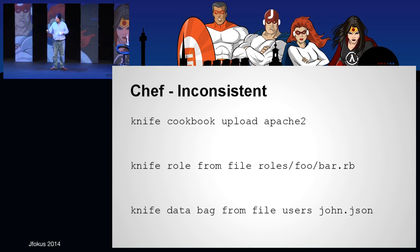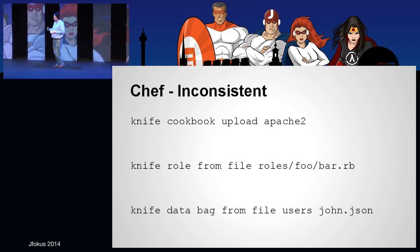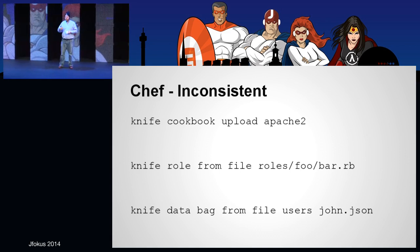Now, all of these things are things which you want to upload from your local machine and put onto a Chef server. Same basic idea. So, if you want to upload a cookbook, you do chef upload and then the name of the cookbook, or the recipe. If you want to upload a role, you do role from file, and then the full path of the file.